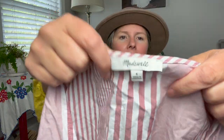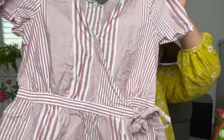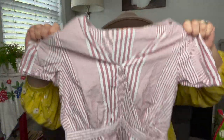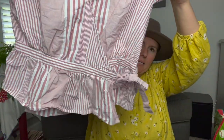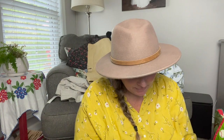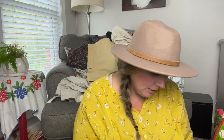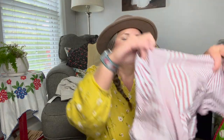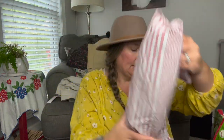This is Madewell, size small. This is a true wrap top in this fun colorway, which could go into fall. And it ties at the side there. Got a bit of a peplum hem, super cute. It is from 2018, and it is 100% cotton. So Madewell, not the best brand for me reselling wise personally. However, I thought I would pick that up because I thought it was a cute top.